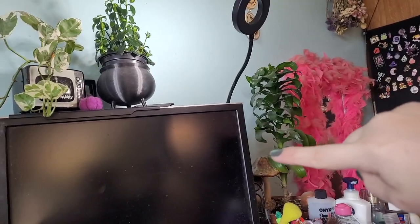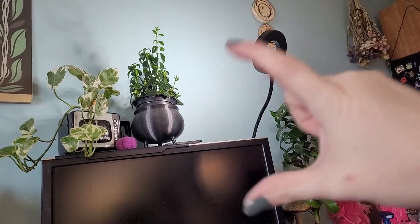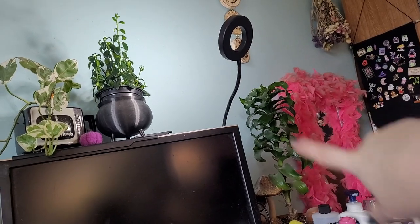So this is my Dracaena, what's it called, Twisty? As you can see, it's lost a bunch of leaves lately, but now that I have this plant light here, this is new and it's actually clamped onto this little shelf here. It's getting some of the light from that, so it looks much better than it did. So we're just going to leave it there and let it grow.